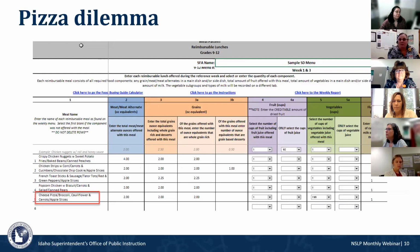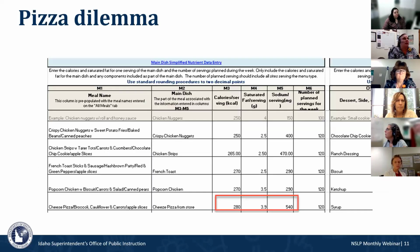Now we have what I'm referring to as the pizza dilemma. We have a lot of people who contract out with companies for pizza, and they've been asking for a waiver for the whole grain crust of the pizza. What we've determined on a lot of these pizza requests is, yes, they're asking for the whole grain rich versus a regular pizza crust, but they're not taking into consideration the cheese. So in this scenario, we have a cheese pizza with a whole grain crust. It meets the requirements, which you can see on the next slide, looking at calories, saturated fat, and sodium.